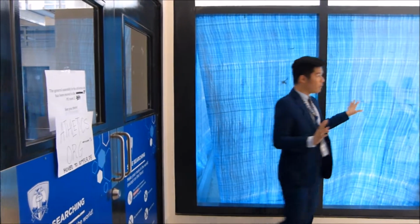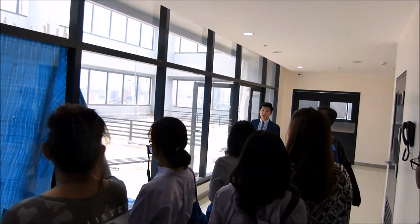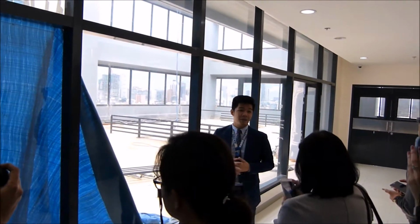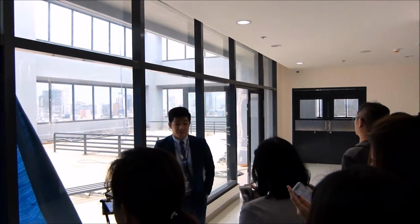Now, for this, both sides of this are part of the campus. We have a check, so we can also handle events. At the same time, if our students just want to check out the facilities outside, want to breathe some fresh air, they can actually go inside here. Okay?